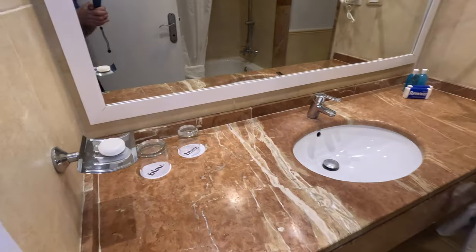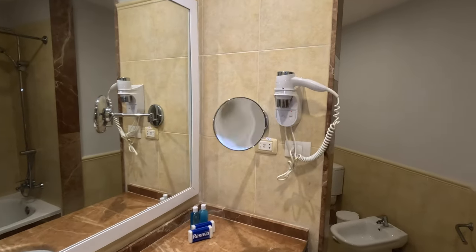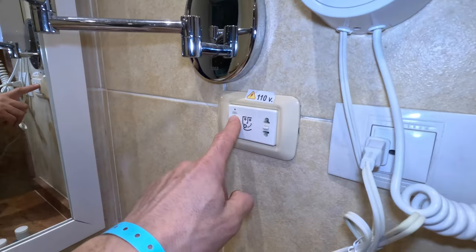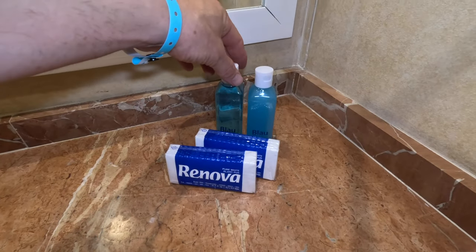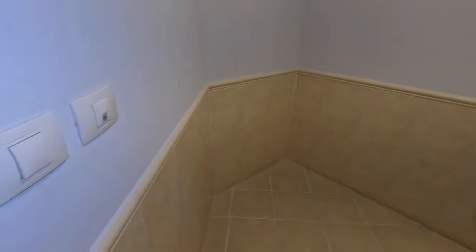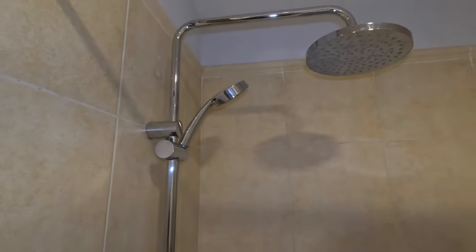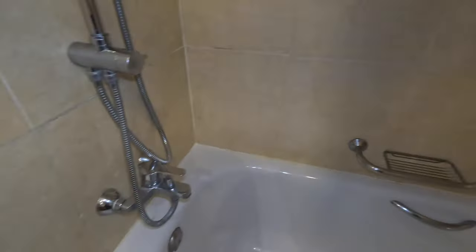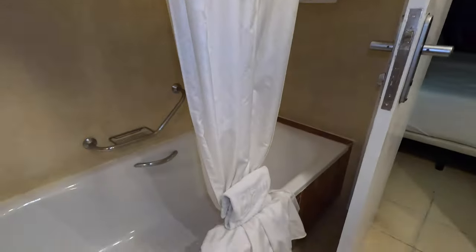There we go, we got two towels, two hand towels, two glasses, soap tray. And we got a mirror and also a hair dryer on the wall. 110 volt plug. And you can also switch it to 230. Looks like we got some Kleenex and some shampoo and body wash. And there's the washing here. It's quite spacey here. Lots of room. And here's the shower. It's a dual shower, of course, a rainfall and a shower head here. Standard bathtub size and some shower towels. Floor towel.